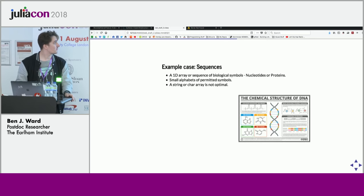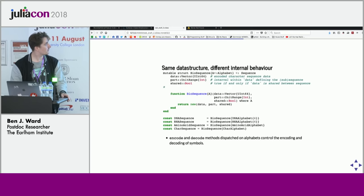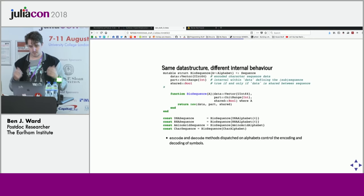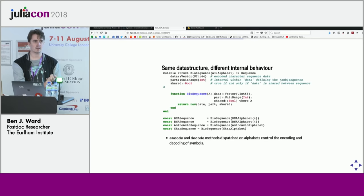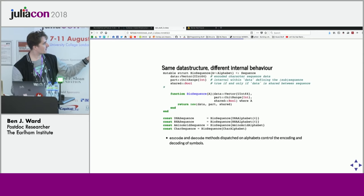We created specialized sequence types. So here we make use of Julia's parametric types to create one data type that has the same structure but different behavior based on the alphabet. So is this a protein sequence, a DNA sequence? How compressed is the DNA sequence? Is it an RNA sequence? And we have encode and decode methods that dispatch on the alphabet to control the internal behavior.